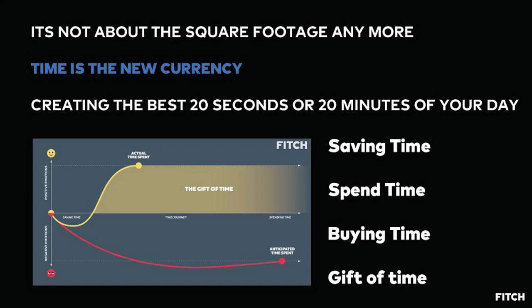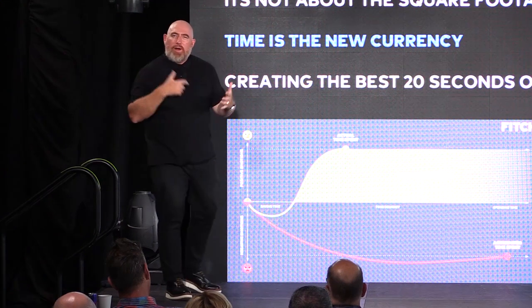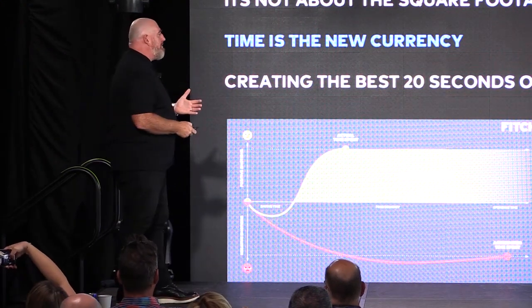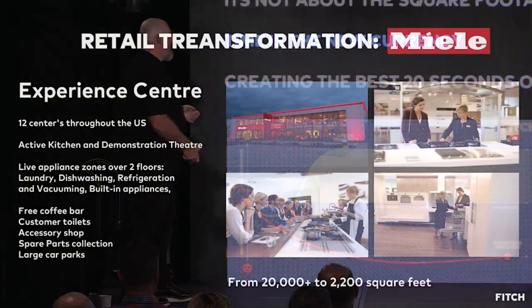So how can we create the best 20 seconds for somebody in a day? Or what could be the best 20 minutes of their day? There are lots of different ideas and tools on how you can day part the day and create very different types of experience. And I absolutely advocate that over starting with square footage and volume.